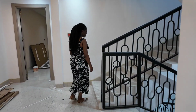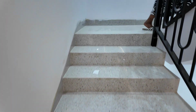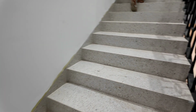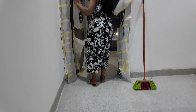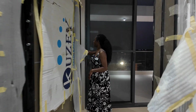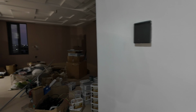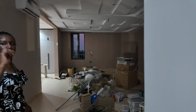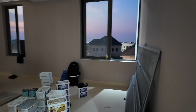Right, now we're heading up to the owner's suite. So as always, the owner gets a whole floor to themselves. I'm going to put those switches on you. No, that's for outside. So this is the bedroom. Very huge.